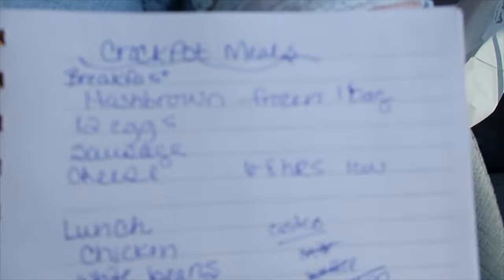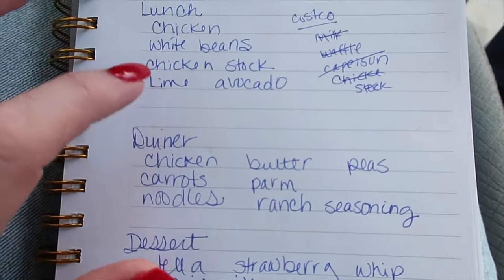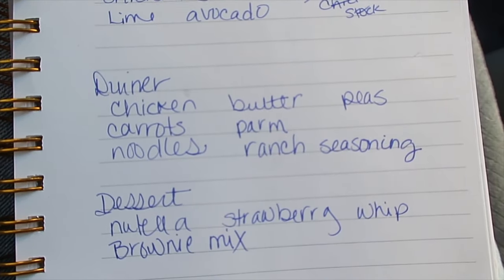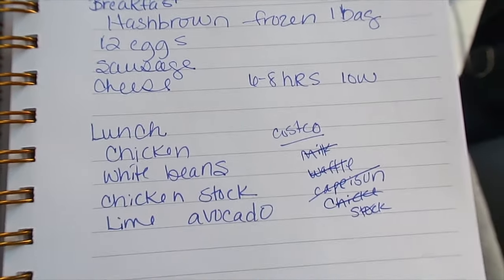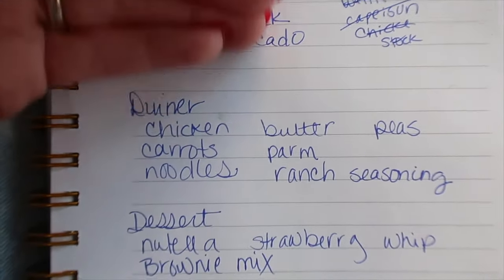So I've got some crock pot meals coming tonight for dinner. I think we're gonna have right here the garlic butter chicken with peas and carrots noodles, and I make my own ranch seasoning. That's what we're gonna have for dinner. But here are some of the ideas of crock pot meals we're gonna have. I'm gonna make a whole day's worth of crock pot meals, which I'm super excited about doing.